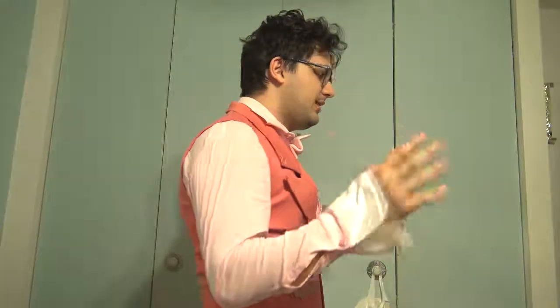These are all the Kill La Kill costumes that I have. I'll show you parts of them. And the other one, I don't know what happened, but the top for it is completely gone. I looked everywhere and I can't find it. So besides that, I'll show you guys the stuff later. But right now, this is my Nui costume.